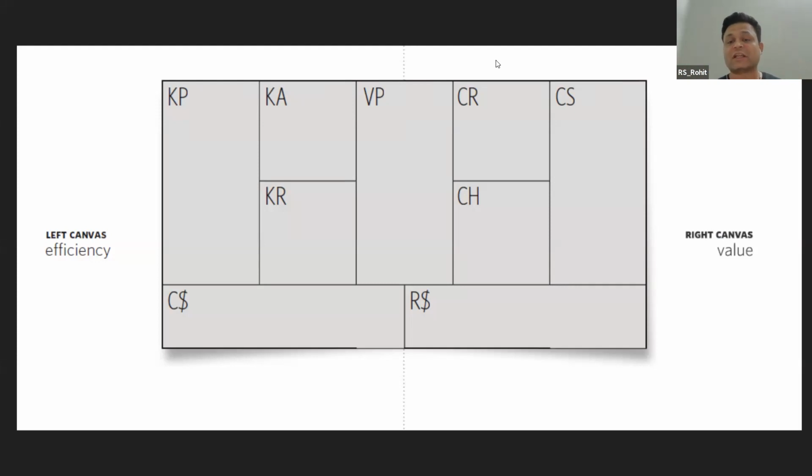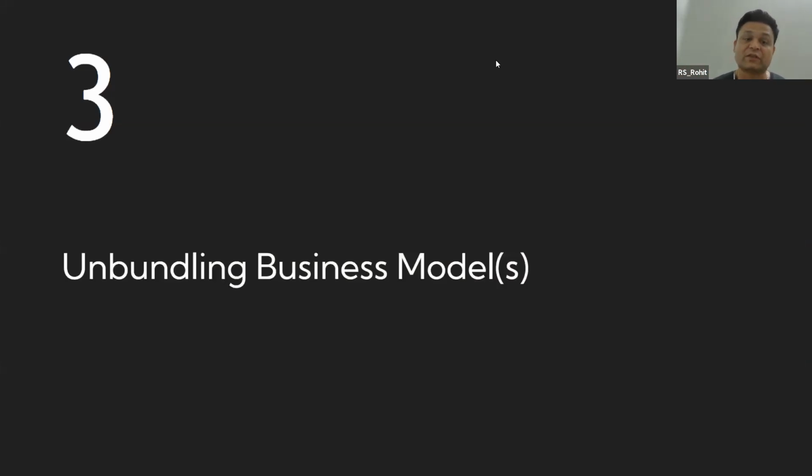And if you are efficient, then you will create value. One goes hand in hand with the other one. The third big idea: how do you unbundle a business model?